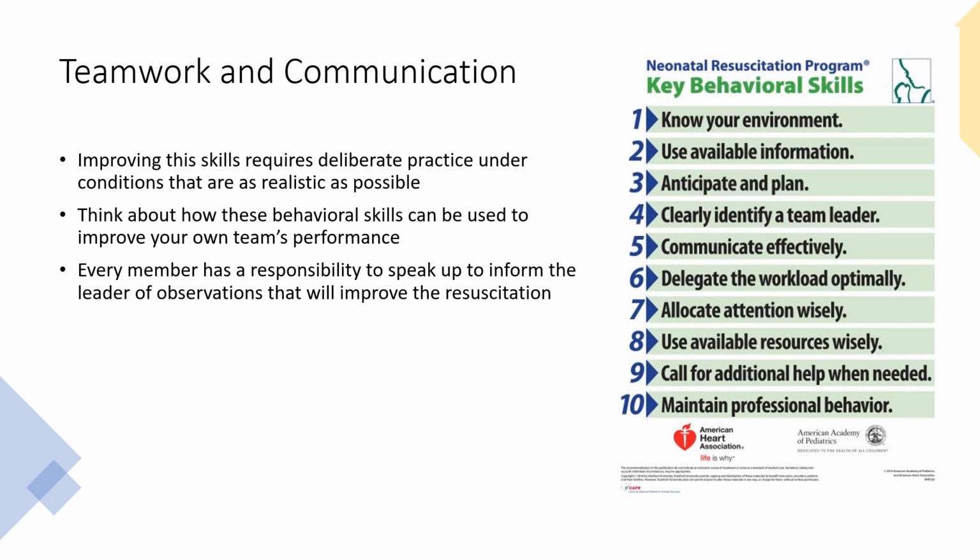Think about how these behavior skills can be used to improve your own team's performance. Every time we do this, I'm going to ask you what went well, what could have gone better, what could we optimize, right? So think about these skills. Did we anticipate and plan? Did we clarify a team leader? Did we communicate effectively? Did we delegate the workload appropriately? Did we allocate attention? Did we focus on something that wasn't important? Are we looking at something like a blood sugar when we haven't even started effective ventilation yet, right? So are we using our available resources wisely? Do we have additional help if we need it? Are we not maintaining a professional behavior and getting in arguments that are not professional during the resuscitation? So these are the things that I want to see during these skills part of our lab.